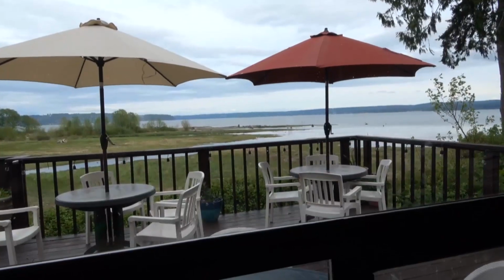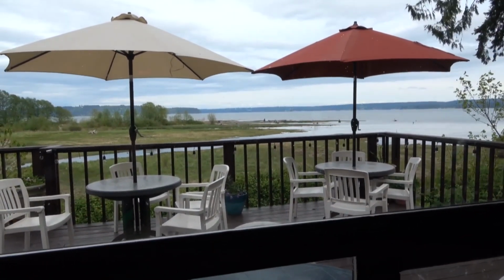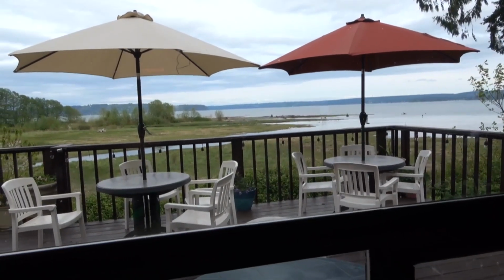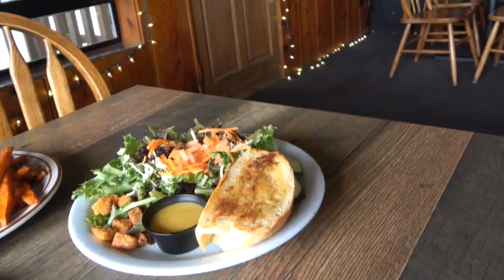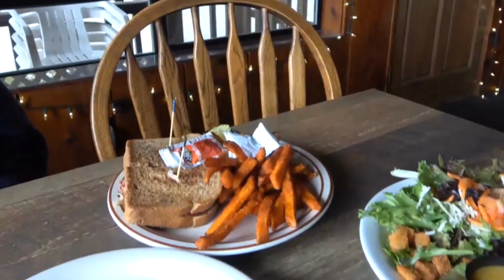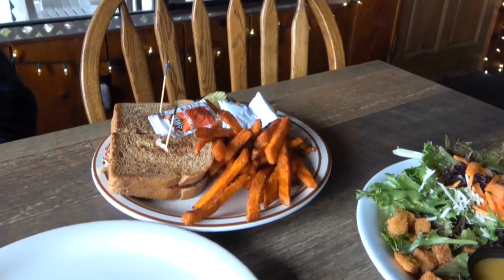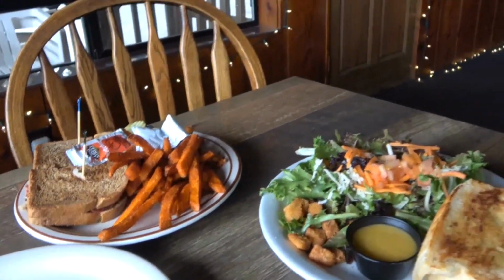So this is our view from the table at the Guiduca. The salad, and we're splitting a Reuben with sweet potato fries. That looks really good, doesn't it? Wow. Yum.